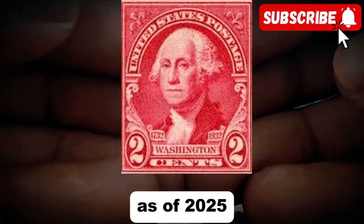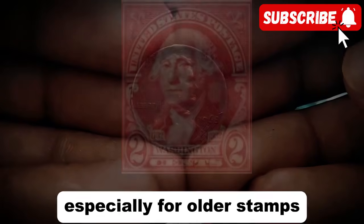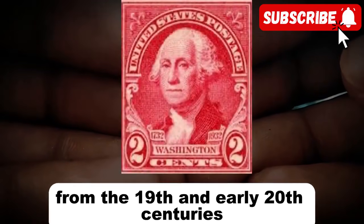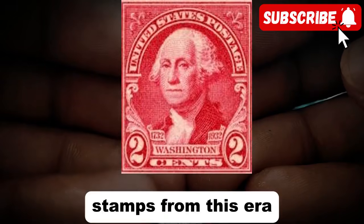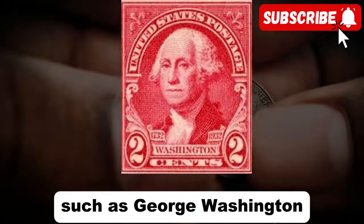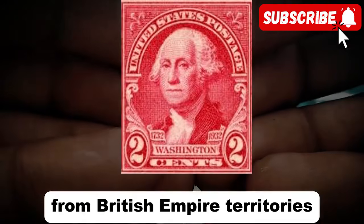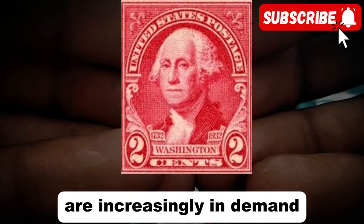As of 2025, the stamp market continues to experience steady growth, especially for older stamps from the 19th and early 20th centuries. Stamps from this era, especially those featuring historical figures such as George Washington, Queen Victoria, or early colonial designs from British Empire territories, are increasingly in demand.